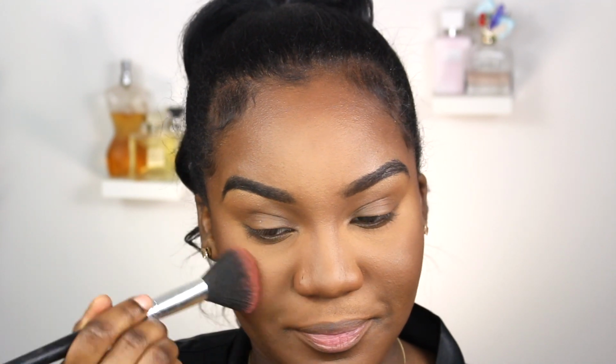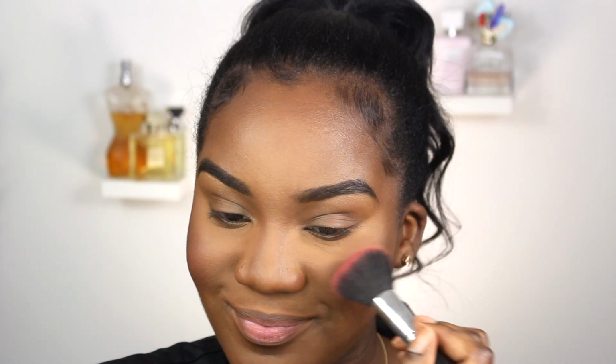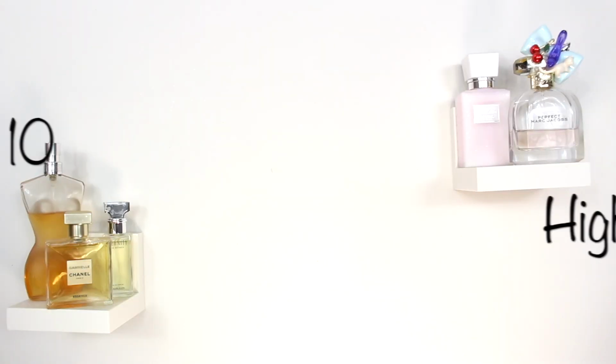There are different types of blushes. There's cream blushes, just many ranges of blushes that you can use to just bring back that flush of color to your skin.